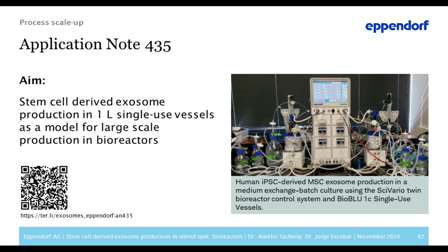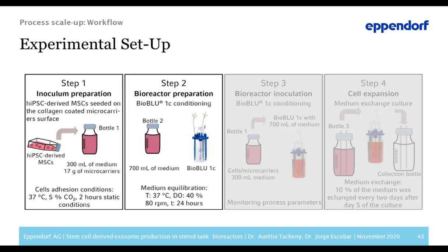A different strategy was followed in this study. In this case, as you can see here, we used BioBlue single-use vessels as bioreactors for induced pluripotent stem cell-derived mesenchymal stem cells, exosome production, isolation, and characterization. We employed the Sci Vario twin bioreactor control system as a control device and collagen-coated microcarriers as cell culture support. The main aim in this study was the production of exosomes using 1 liter as a model for large-scale production in bioreactors.